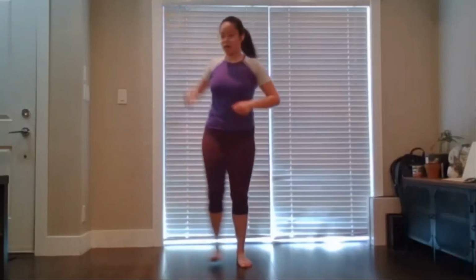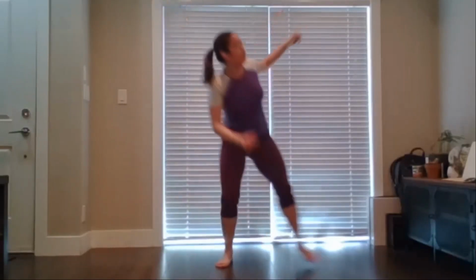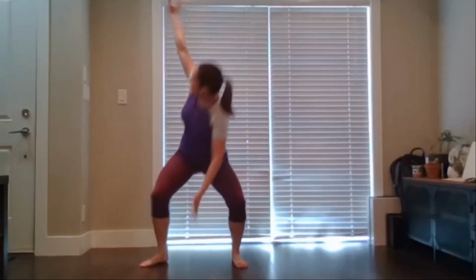If you can't touch the floor, don't worry, that's okay. Doing this is okay as well, okay? You don't need to touch the floor if you can't, no worries, as long as we keep the legs moving.